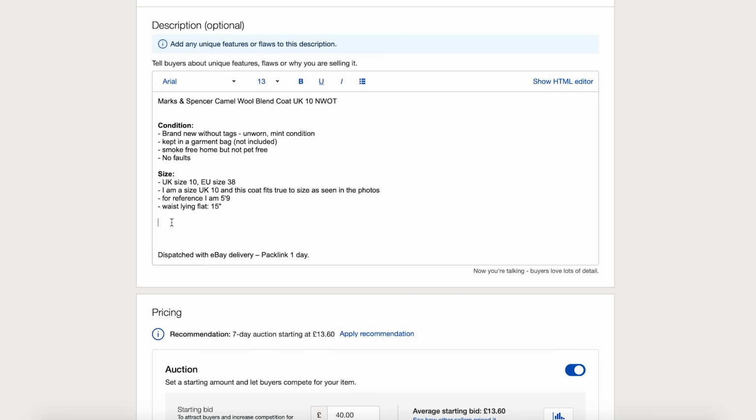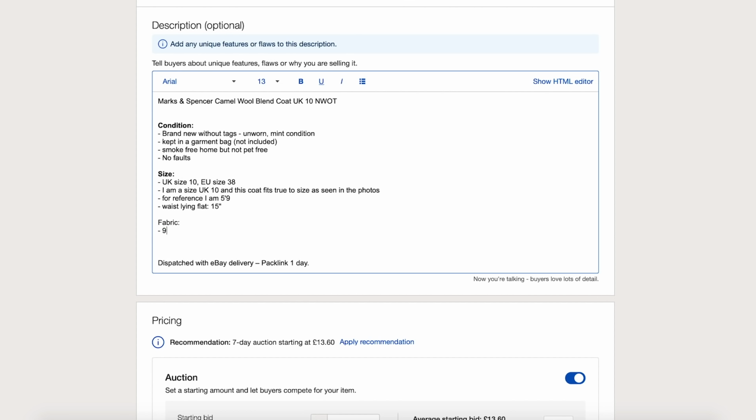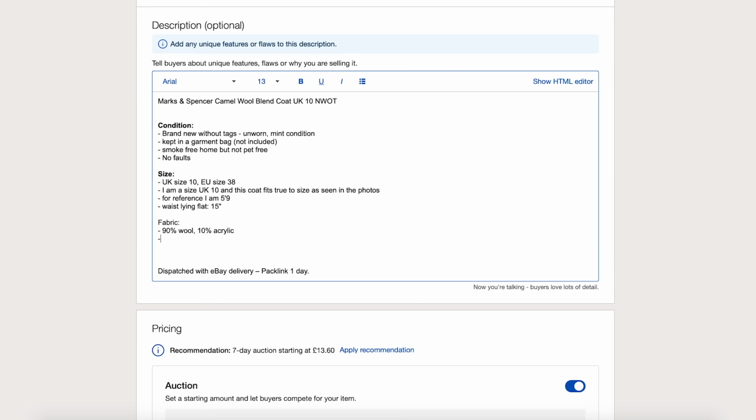And if you've got time, you could also do flat lay measurements with a tape measure of the item laid flat. A fabric breakdown and washing instructions. So essentially anything that's written on the labels inside the garment. This might be a little bit tricky, especially when it comes to vintage items, because labels could potentially have got very, very worn and can be unreadable, or they could have been snipped out somewhere along the years.